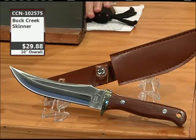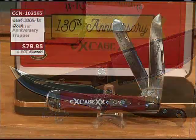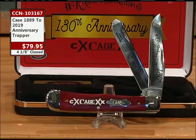102575. The friendly spider. 102575. Buck Creek. Hey, wasn't gun season this weekend, but bow season opened up for you deer hunters. And that Buck Creek Skinner would be a great choice to take hunting.